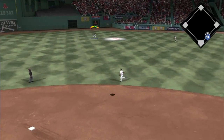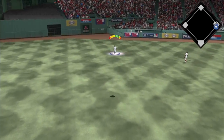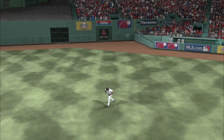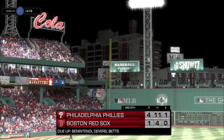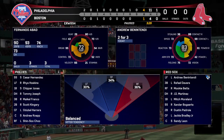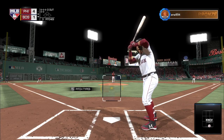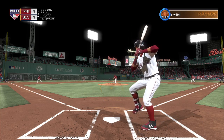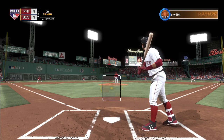Pulled toward right center field. Bradley is there. He makes the play, and that'll end the inning. The left-handed hitting Andrew Bennett, leading off the bottom of the ninth for the Red Sox. First pitch of the at-bat on its way. Now a first pitch changeup here.